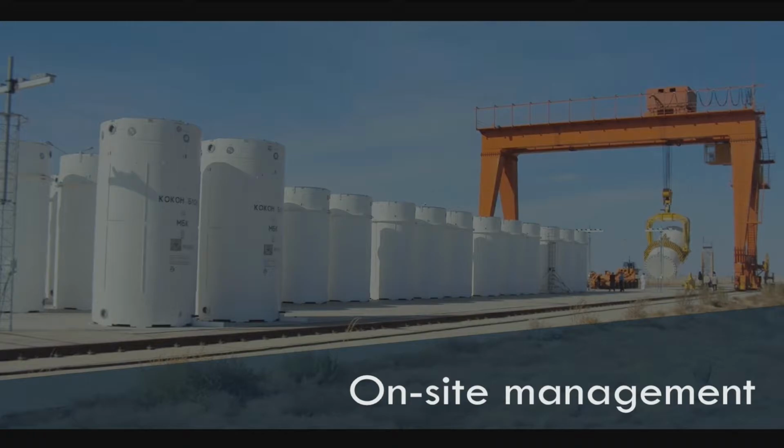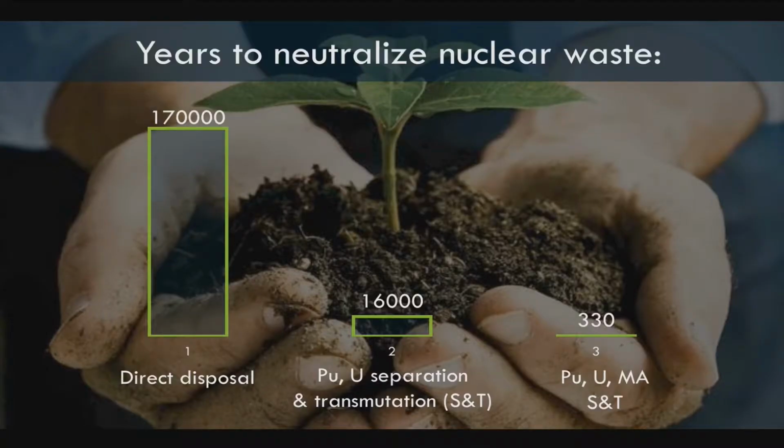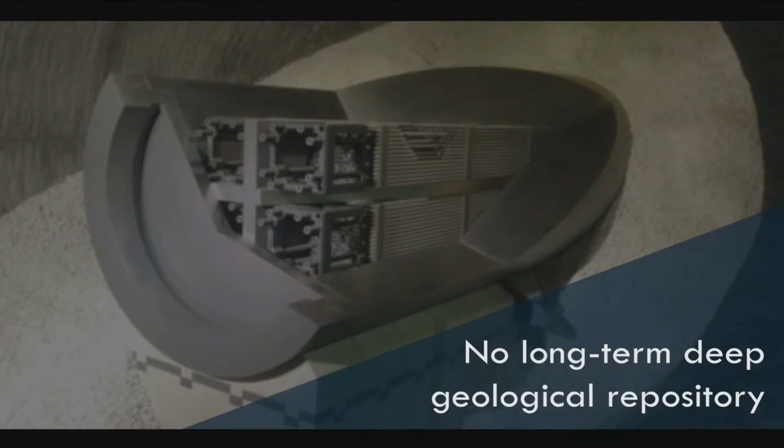We're coming to you. Next, the amount of time that it takes to neutralize the waste in our combined cycle is significantly less. Here, you can see in the graph, direct disposal takes almost 10 times more years to reduce waste and neutralize as current reprocessing and advanced reactor technologies, and we're even taking it a step further in our proposed plan down to on the order of 330 years as opposed to hundreds of thousands.